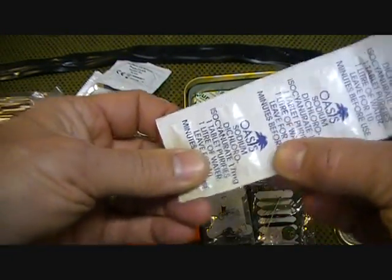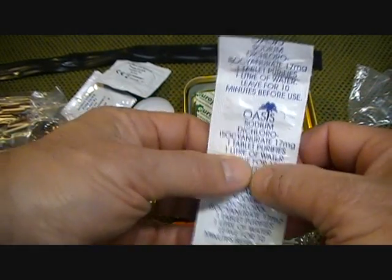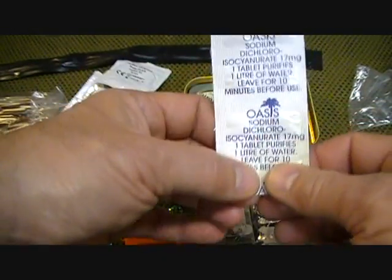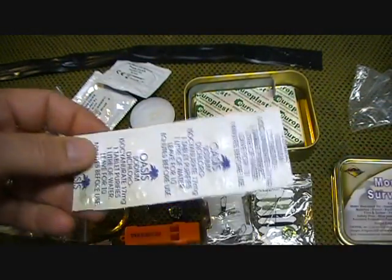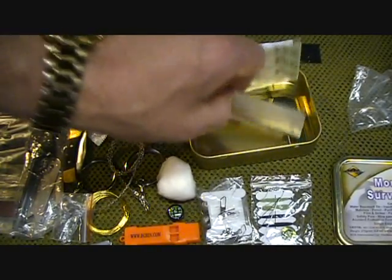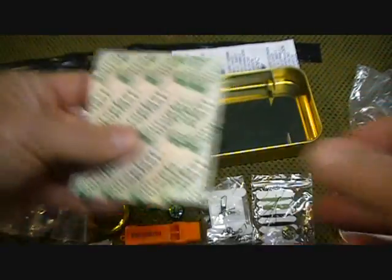I think there are, let's see, one tablet purifies 1 liter of water, and I believe there's 10 of them. So that could really save you in a bad situation. Also, we have some Band-Aids. This is a large one here, and then 2 smaller ones.